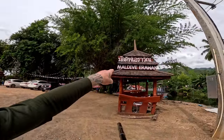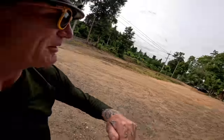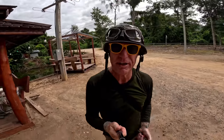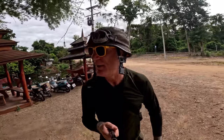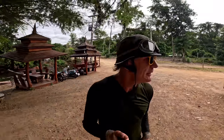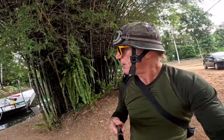A little way further along on my journey, I'm starting to wake up and the sun is coming out a little bit. It's a little bit chilly on the road, hence the thermal. But I have found the Maldive Erawan Resort right here. You must have seen some vlogs, guys, of people staying on these floating barges right in the River Kwai. Well, you can do it right here. That's why I pulled in, just so I can show. I've never actually stayed on any of these floating barges this far upstream, but it just looked pretty cool.